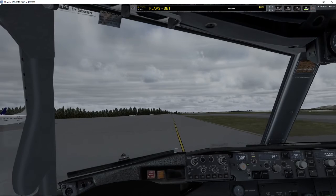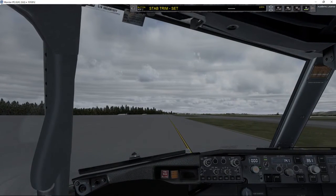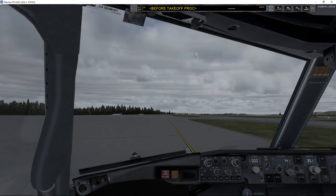Before takeoff checklist, please. Flaps. Flaps 5, green line. Stabilizer trim. 6.0 units. Before takeoff checklist complete.